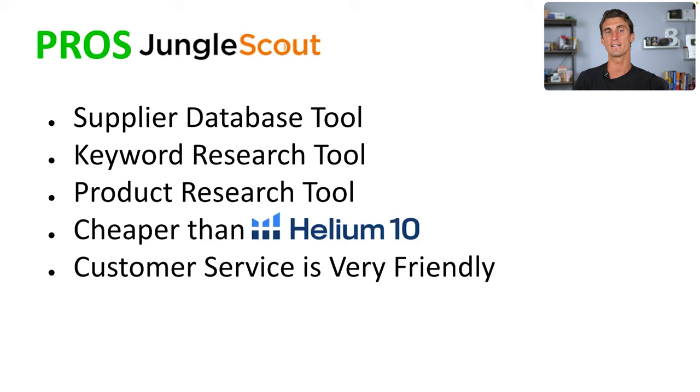Jungle Scout, on the other hand, has the supplier database tool. And this tool will help you to find a manufacturer. And so you may not need to choose between these two tools. You may want to use both of them for a different reason.